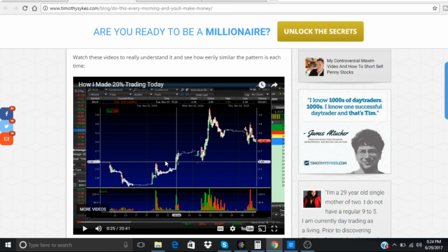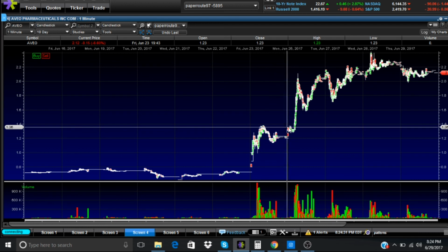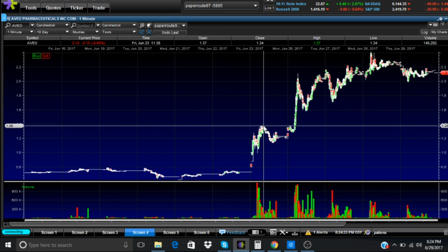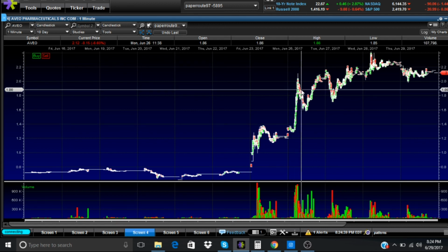So in here, this is when he's buying the breakout here at 228. That's all he's doing, buying the breakout over the day highs. That's all I'm doing in AVEO, buying the breakout in here over the day highs at 138. So you're buying the breakout here, and you're just holding on. And once it starts bunching up, that's when you sell. This isn't hard.